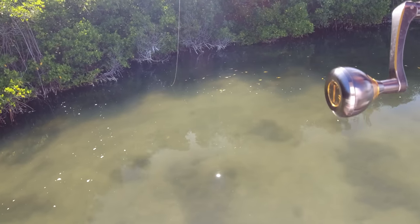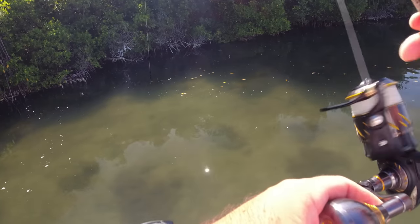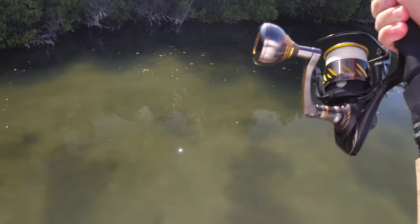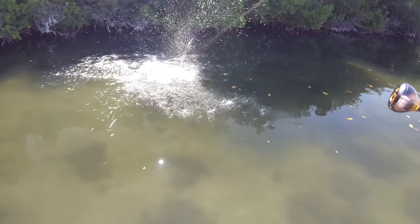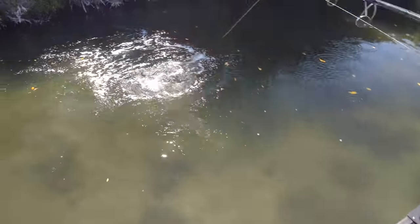No bites? Come on. Oh, one's on it. Oh, one ate it. Nah, he's not very big. I'll take it. Oh no, is this a trout? Oh, it's a nice trout actually. Wow, that was a nice trout.